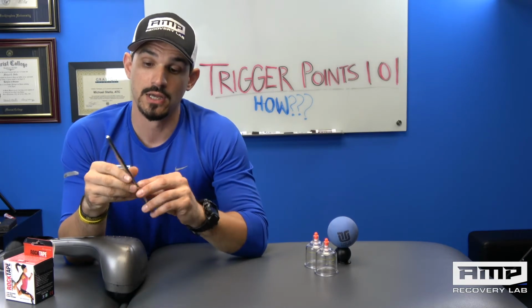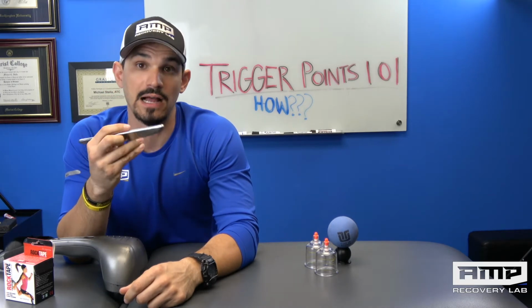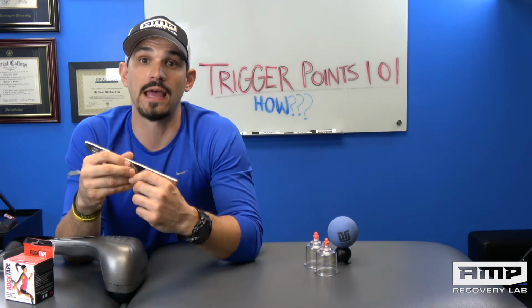Again, you've heard me say this before in some of my other videos if you've watched, but my take on the instruments is they give me a mechanical advantage on the tissue, okay? I like this for more superficial trigger points. I will use these very commonly in conjunction with some of my deeper tissue work with my hands as almost like a finisher for that body area, okay?